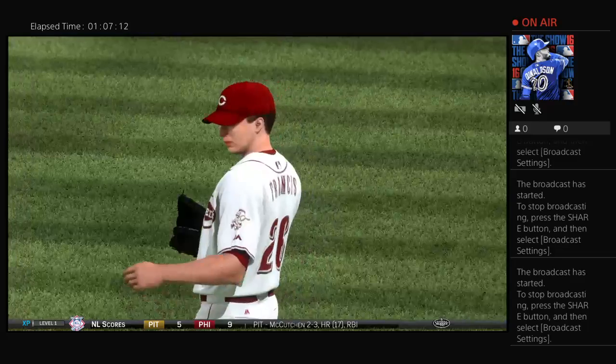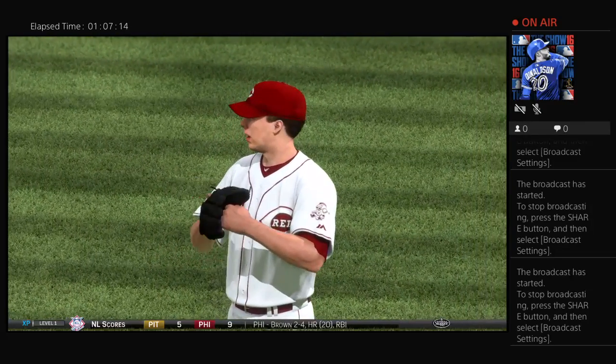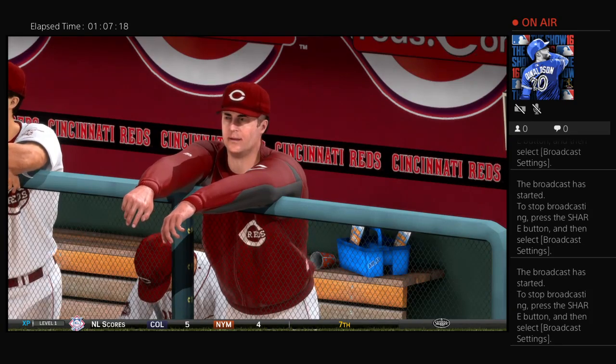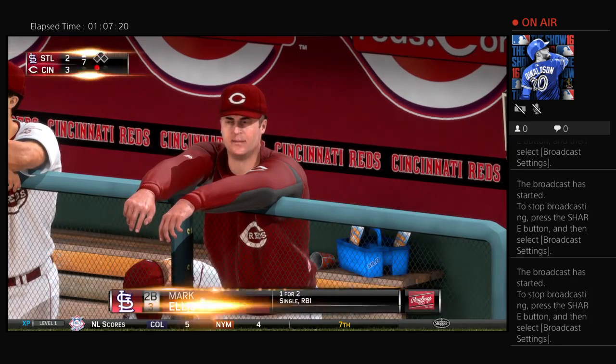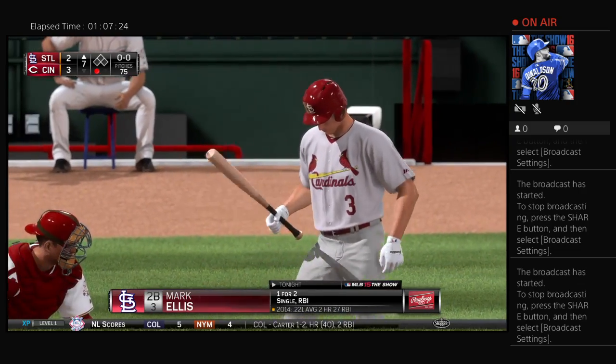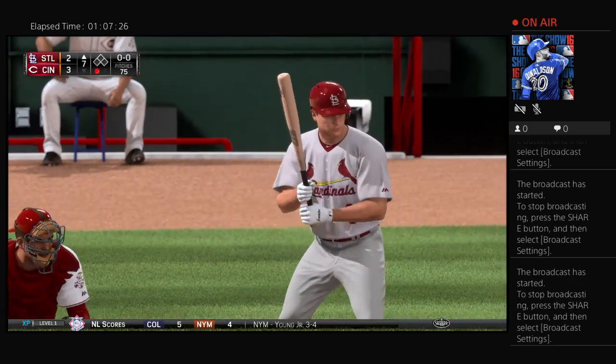Well, a good pitch there to get the out, and looking ahead, he's due to lead off the next half inning, so in all likelihood, this could be the end of the line for him on the mound. Mark Ellis will stand in now. He's singled and struck out in 2 trips.